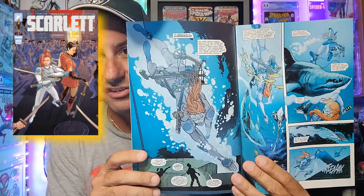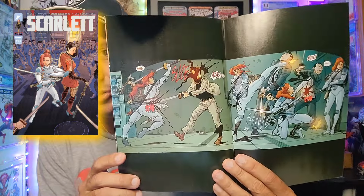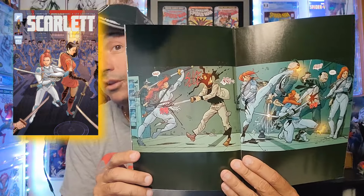You get to see Scarlett swimming, you get to see her sword fighting, you get to see her do battle against some thugs, and I thought the artwork was actually pretty cool, and there were some cool action sequences, like this 2-page spread, which I thought was really, really good.